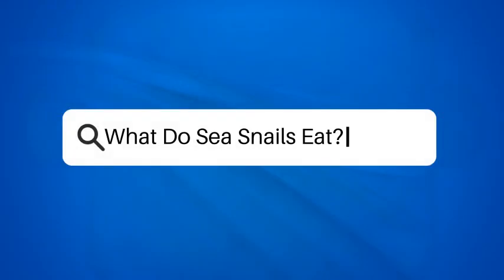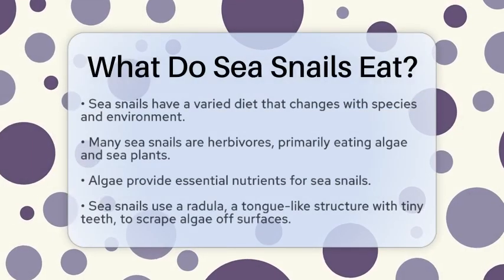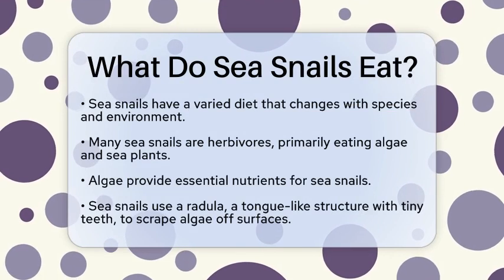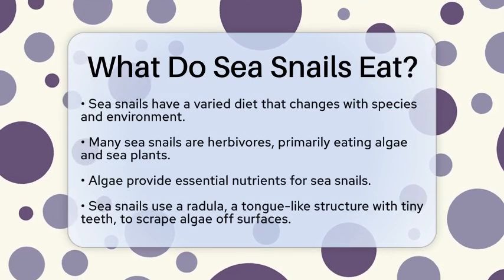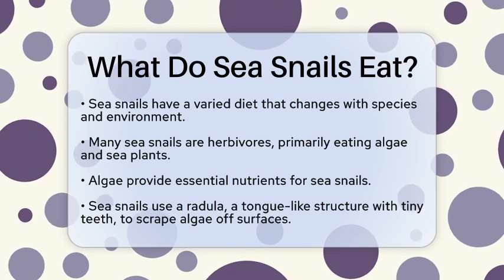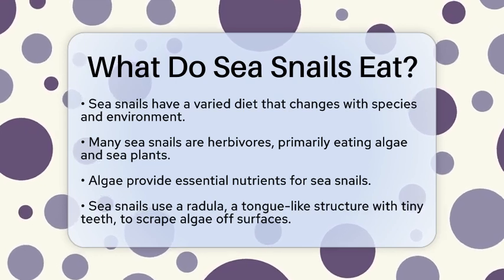What do sea snails eat? Have you ever wondered what sea snails munch on while gliding along the ocean floor? These fascinating creatures have a diverse diet that varies by species and environment. Let's take a closer look at what makes up their meals.